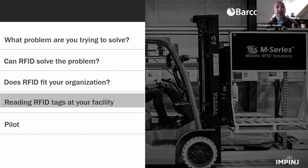We try to establish it can solve the problem as we're moving this down. Then we really start to get to the point where we do some kind of testing, right? And this is something that Barcodes Incorporated does as part of our services: if necessary for certain applications, we will come on site and perform studies and document performance to help establish what the right hardware is, what the right tags are, what processes might need to change, and really try to establish a picture in our clients' minds about how this is actually going to perform, what it's going to look like when it's deployed.